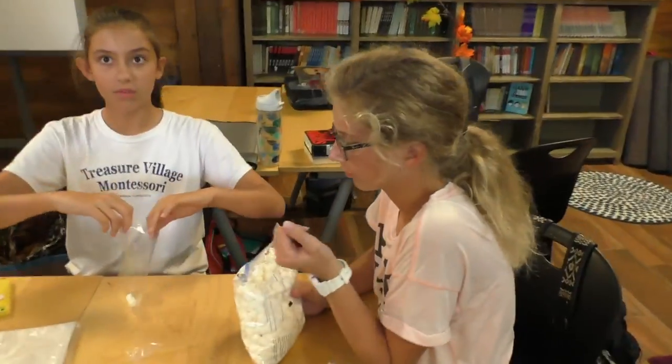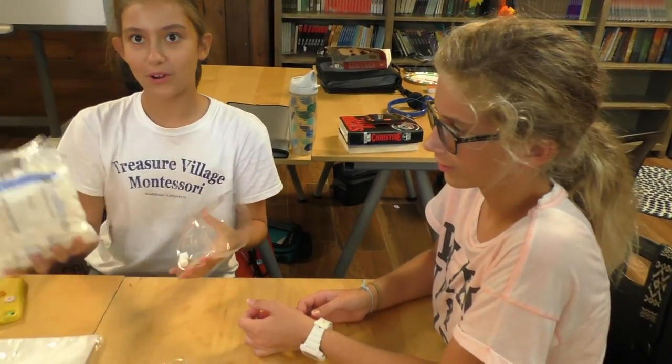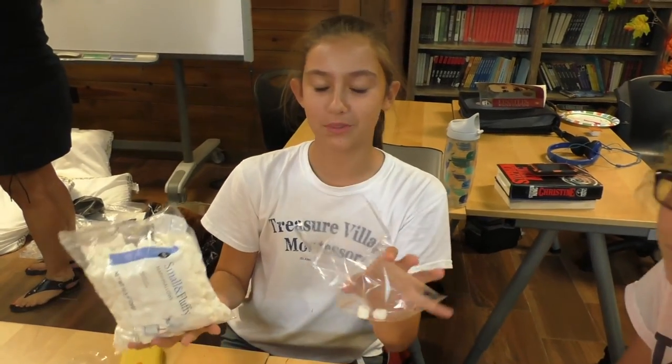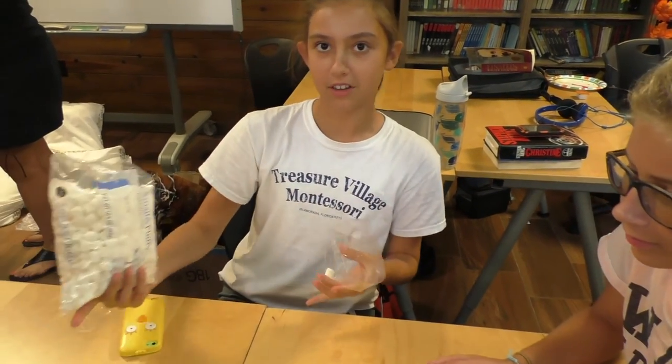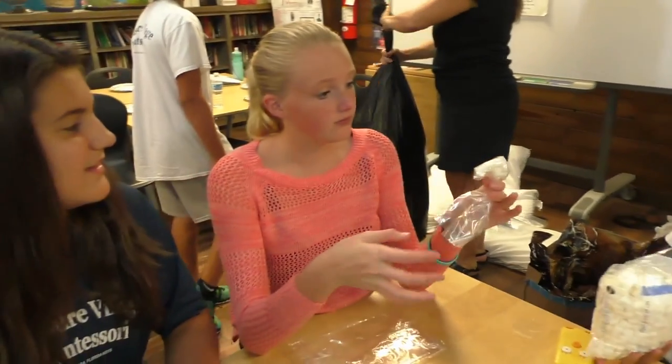Hey guys, what are y'all making here? Marshmallow ghosts. Ghosts? How are you going to make ghosts out of marshmallows? Well, we're going to fill these little bags with marshmallows and tie them with a ribbon. Are we going to draw faces on them? I think so. They can't be faceless.